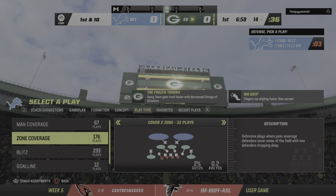After the incomplete pass, here now is second and 10. To throw, Brissett. And connecting here with DJ Shark. And he'll go out near midfield at the 49. They'll get a dozen there, and the Lions have a first down.